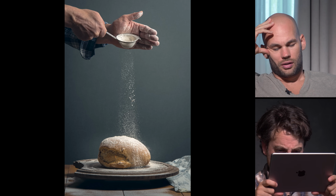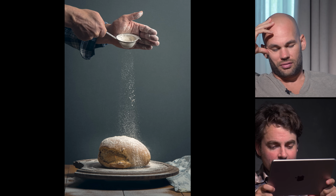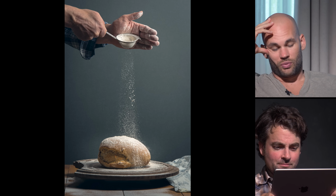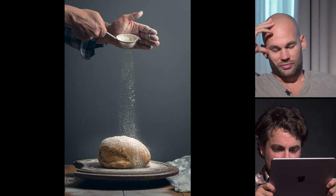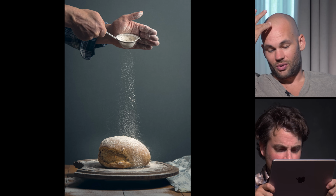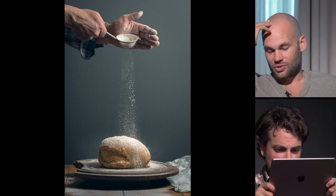What do you think this is? I would imagine it's bread. Well, yeah, but do you have any idea more than that? And why does it need this much flour on it? I don't know. I would imagine normally it doesn't need this much flour, but they needed it for a photo, so they just kept putting flour on it.